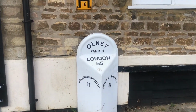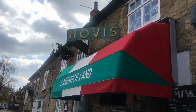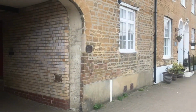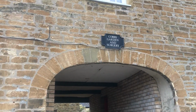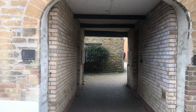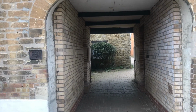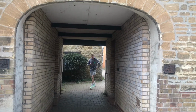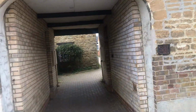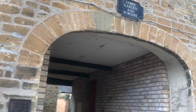An old milestone. And this shop here, still sort of a bakery, used to be the village bakery. And then through here, Cobb's Garden and Surgery. Now it used to be in there, nice as it sounds, there was some tenements. They call them courts in those days, and there was 10 cottages in there, all with gardens out the front. Obviously very squashed in and demolished now to make way for this surgery.